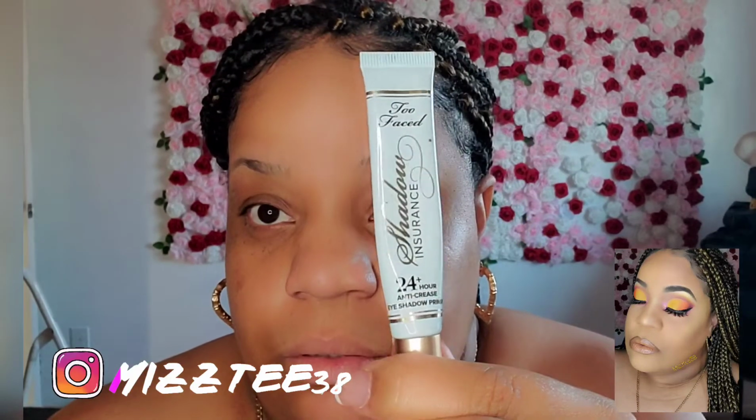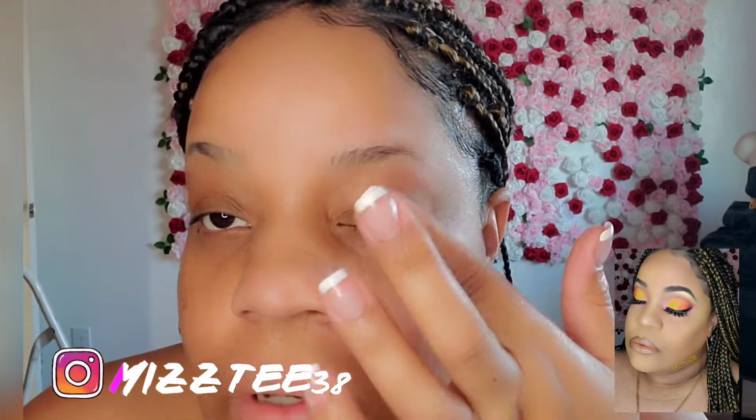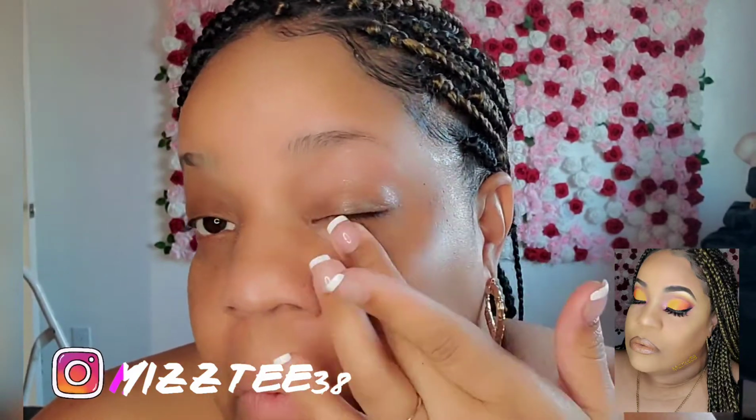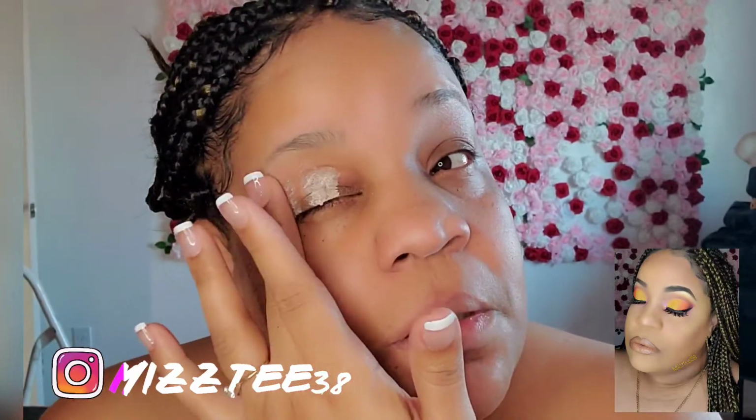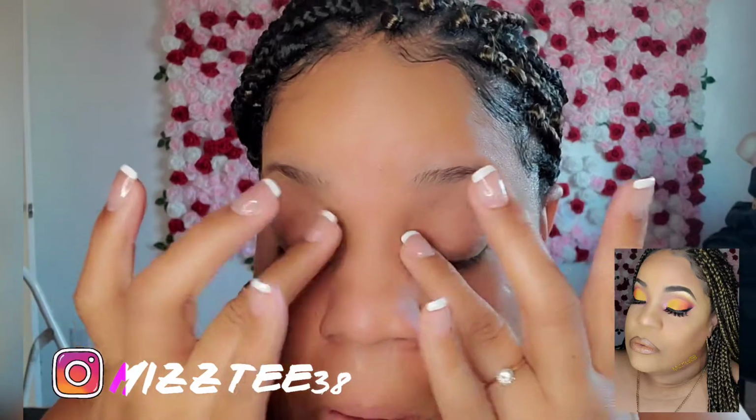On my eyelids, I like to put this shadow, what is it called? Shadow Insurance. It is a 24+ hour anti-crease eyeshadow primer. It's by Too Faced, and I like to put this on my lids first before I do anything else. Just kind of rub it in. I probably should have done this after my brows, but it's okay. While this is setting, I'm gonna start on my brows.